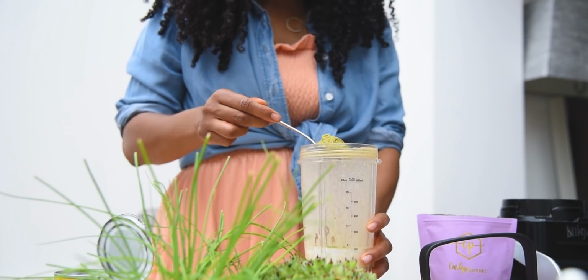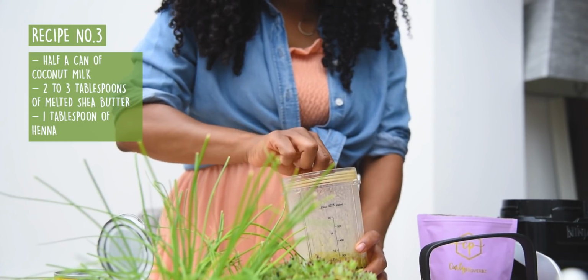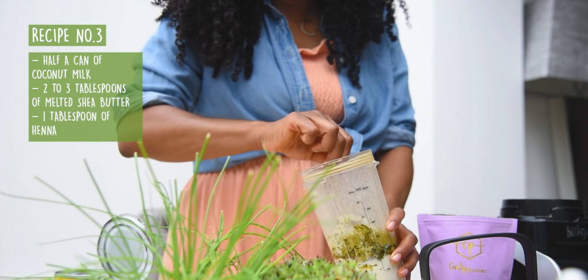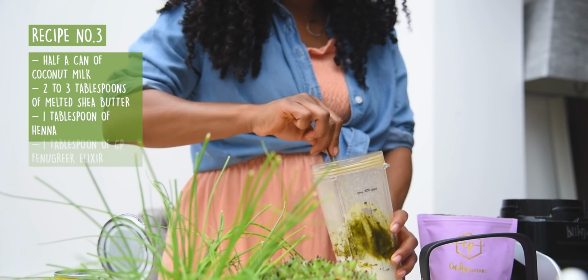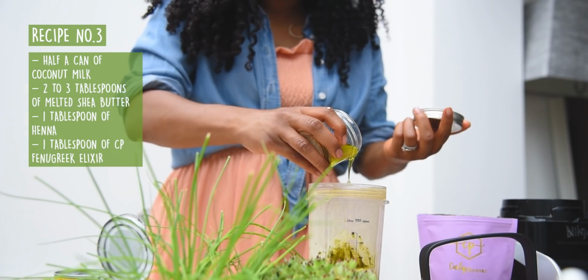So I'm going to go in with just a teaspoon of henna. If you feel like you're needing a little bit more of a strengthening treatment, you could obviously go in with more. I'm kind of trying to make a paste with it so that we don't have lumps.